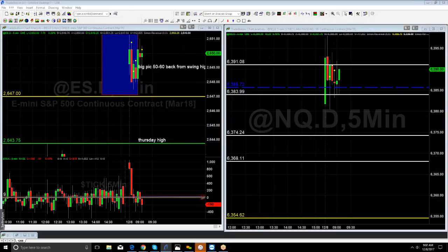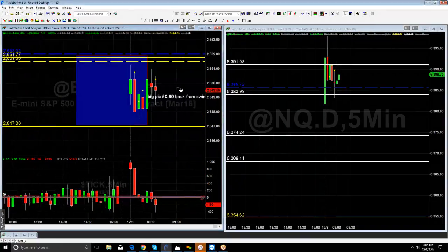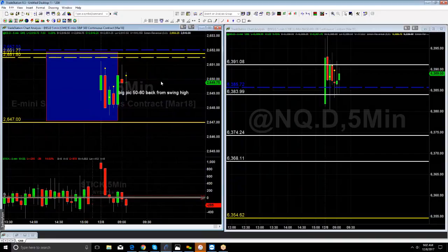So we need to clear 91, and if we clear 91, I would look for a backside test of that 91, preferably with a 5 to 10 point rotation in for a long side trade. You'd want it to wick in and wick out, right? What a mess.